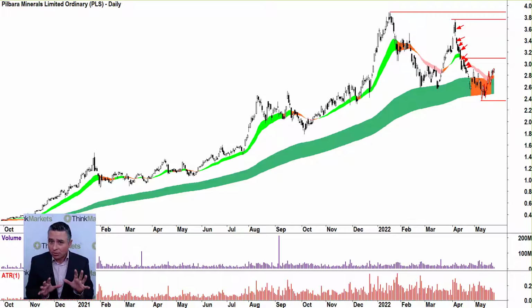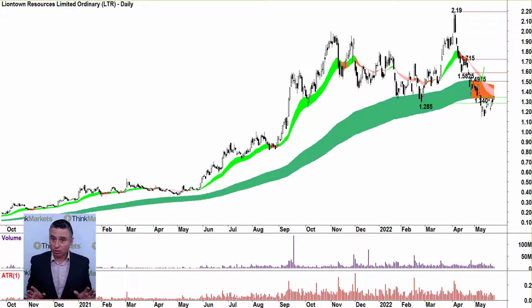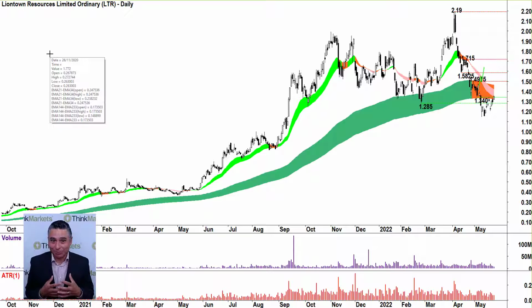Now we've got Anthony, lithium holding up, done PLS from memory, I'm pretty sure. We said looks good, but is it worth the risk at this stage? Not sure. Liontown doesn't look as good as PLS. I don't think it's worth the risk. I can't see any great reason to be falling over myself to buy this one. In fact, I still think it's in manage the exits territory.